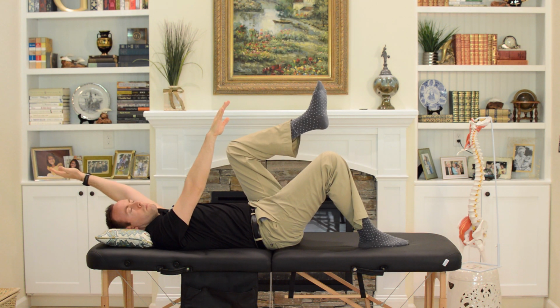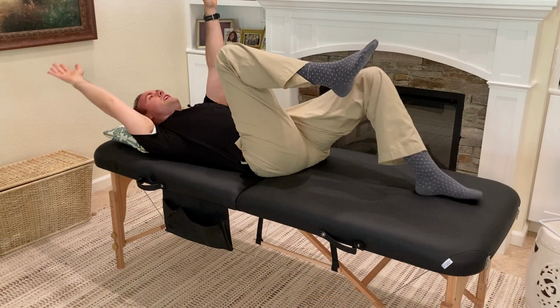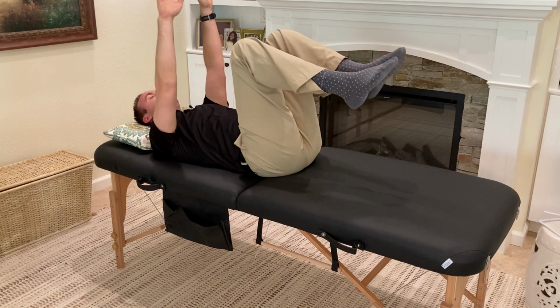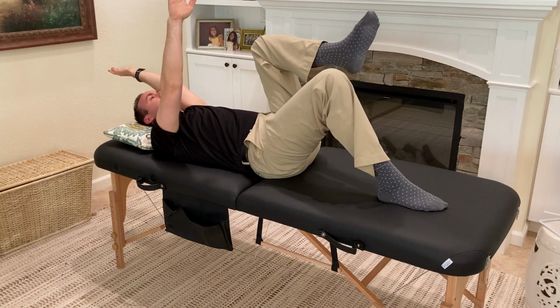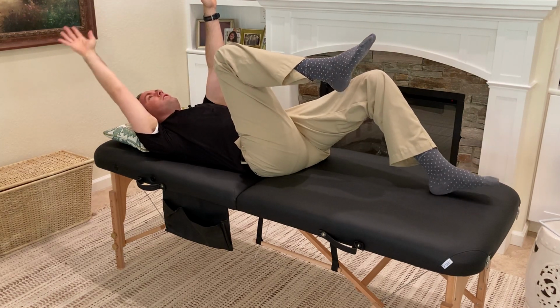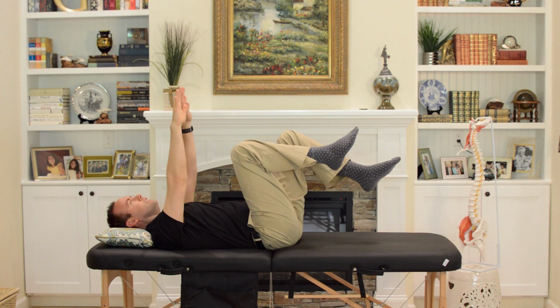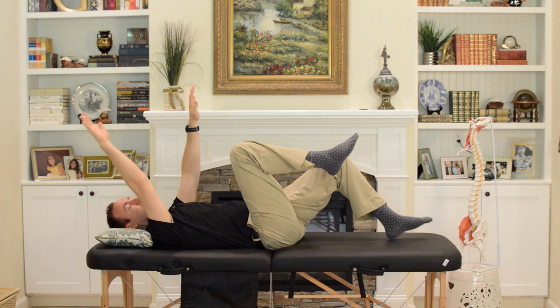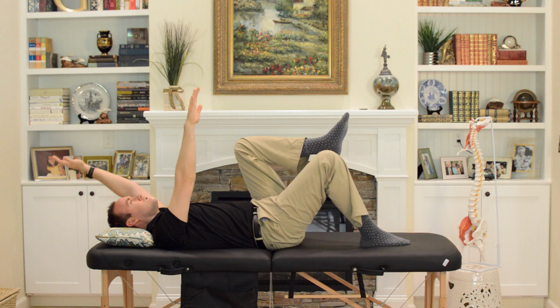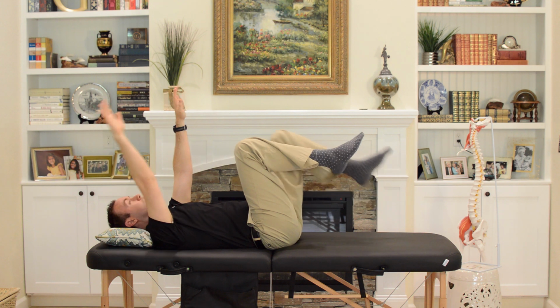Ooh, see that? I almost messed up, okay? Now, it takes some coordination like this, okay? Like this. All the while, you're maintaining that posterior pelvic tilt. This is called the dead squished bug. So, exercise number 4, how many? 10 repetitions. This one's tough.